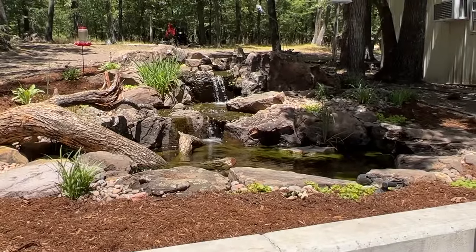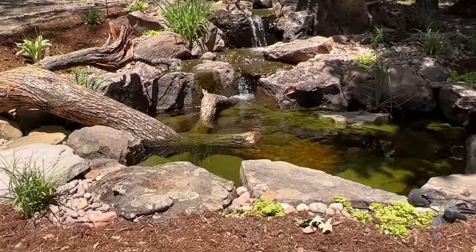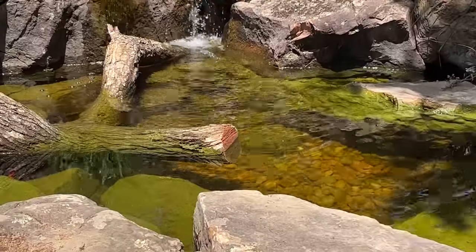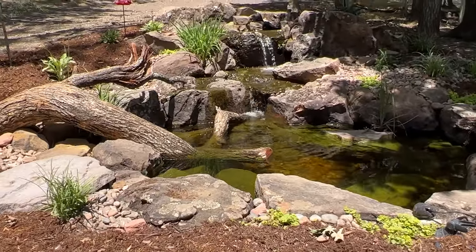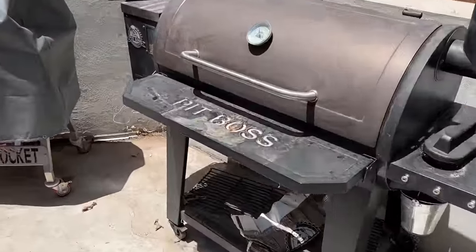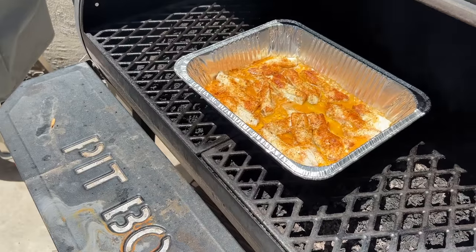But how about that waterfall? The koi are all hiding under that log right there. The koi and the goldfish are doing good. They're just hiding from that hot sun. It's hot enough out here, I'm pretty sure I could almost cook these without even turning the grill on. It's over 100 degrees today.